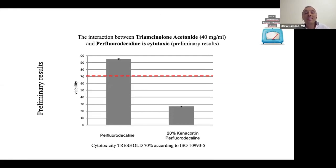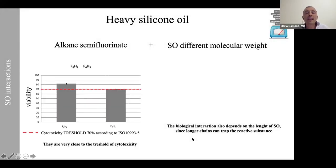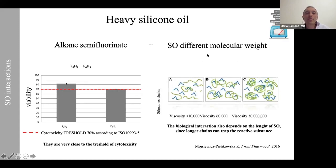We also have to think that these are just preliminary results. In the lab, if we add the triamcinolone to decalin, the cytotoxicity increases a lot. So it's below the threshold of 70%. So it is cytotoxic, Kenacort plus decalin. And then regarding heavy silicone oil, we need to remember that F6H8 and also F4H5 are very close to the threshold of cytotoxicity. But we are mixing them with the silicone oil in heavy silicone oil.